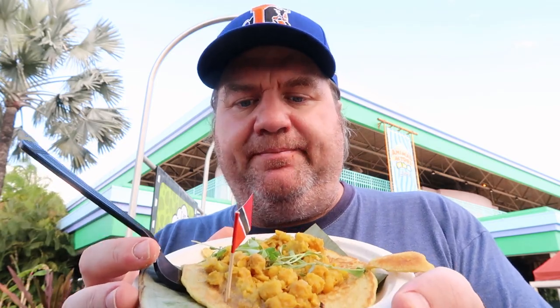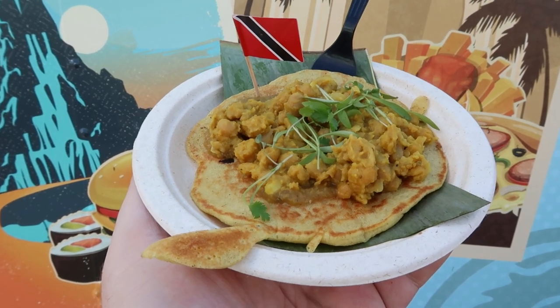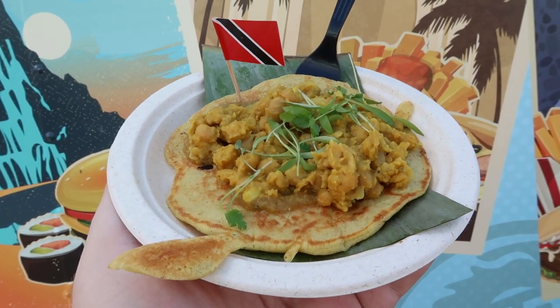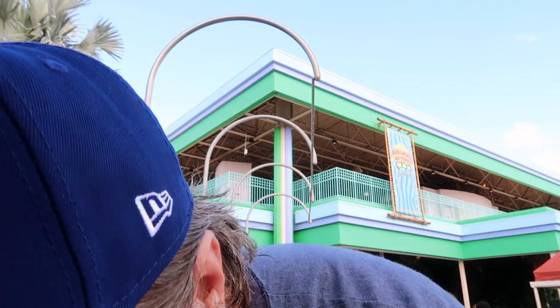Now, I'm gonna try the chickpea dumpling. Gonna try to roll it up a little bit here, but this is probably gonna end up being a mess. Oh well. Mmm. That curry is perfect, absolutely perfect. I love both of these items. The Trinidad and Tobago booth, I definitely recommend this one.